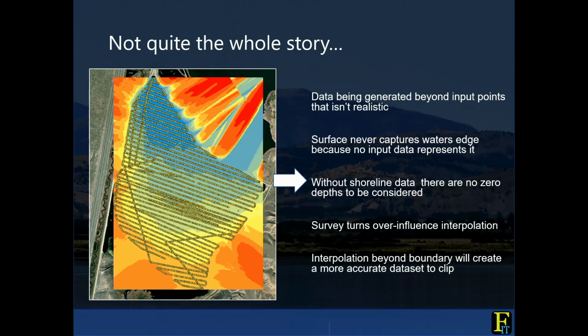So, all right, well, what do we need to take into consideration to get this usable to represent the whole body of water? Problems with that picture on the left, we're not generating any useful data beyond wherever there's a point. Lo and behold, you don't have any data feeding into it. Of course, it's just made up outside of there. The surface that we have there is never going to capture the edge of the water because we didn't drive the boat on the ground all the way around the edge of the pond. Without that shoreline representation in there, you can't really truncate that body of water in the data set.